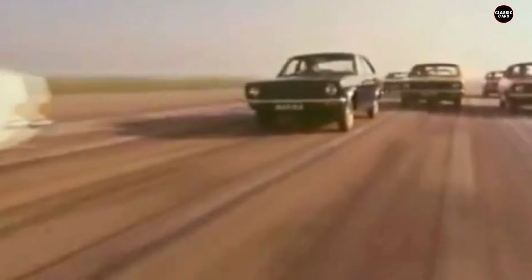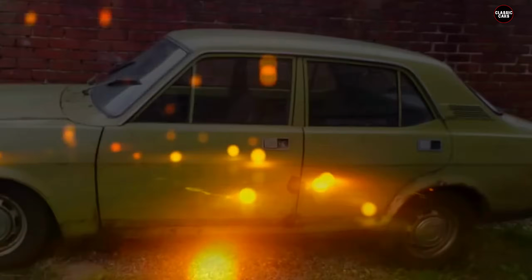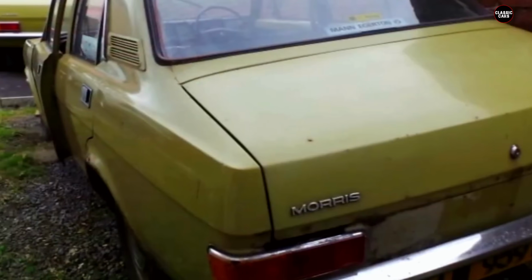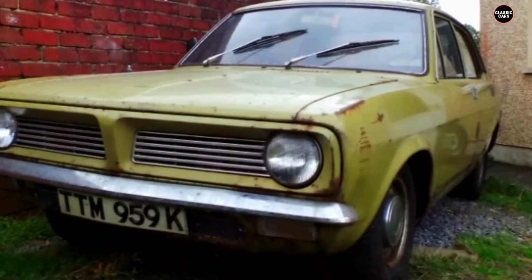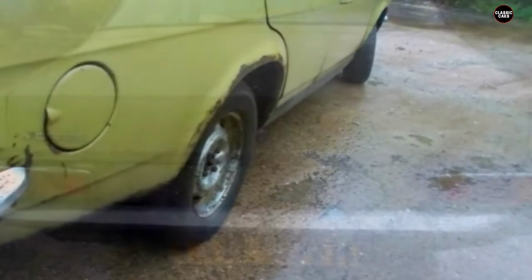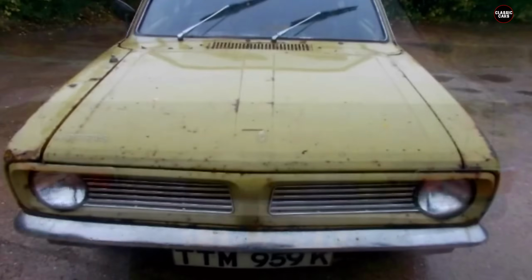I spoke to a few people who owned the Morris Marina, and their stories paint a clear picture of why the car didn't live up to expectations. One former owner said, "When I bought the Marina, I thought it would be a reliable family car. I was drawn to the idea of British Leyland making a car to rival the Ford Cortina, but after a few months, I started noticing rust, and the engine didn't feel smooth. The handling was awful. It wasn't a fun car to drive, and it was always in the garage for one thing or another. In the end, I regretted the purchase."